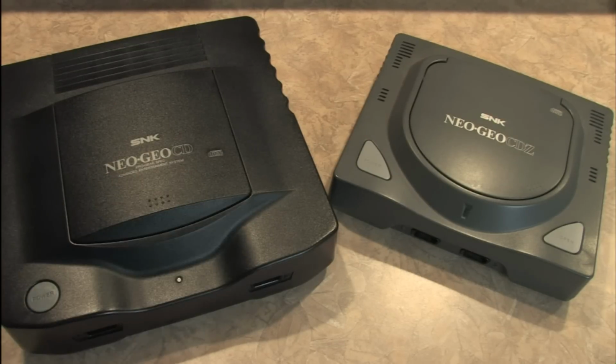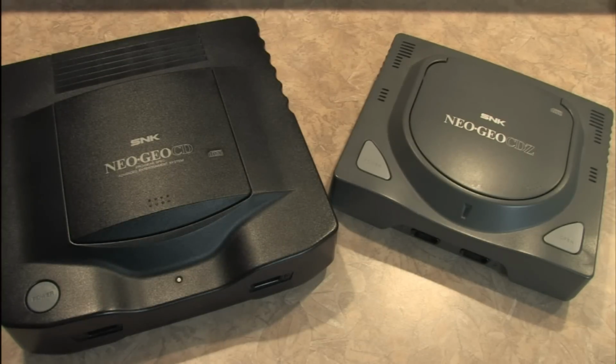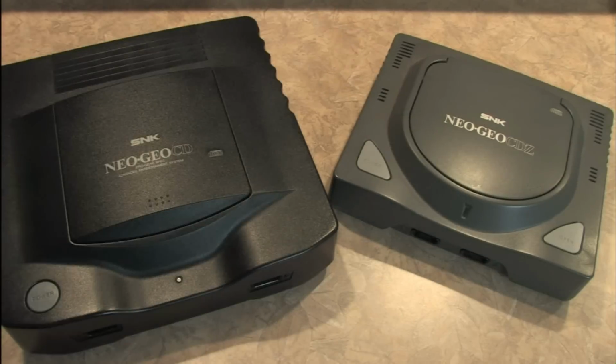The price. The Neo Geo CDZ is an extremely rare video game console. There's not very many of them, and I don't even think these were released in the United States. This was a Japanese replacement for the Neo Geo CD, which had those terrible loading times. This was released in 1996. In fact, I don't even own this. This was loaned to Classic Game Room by Matthew in New Jersey, who wanted to make sure the Neo Geo CDZ was represented.